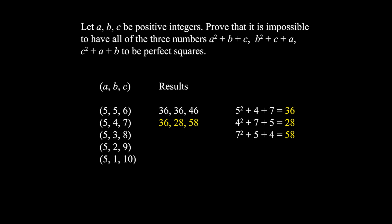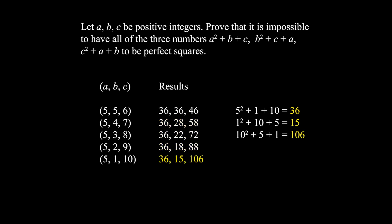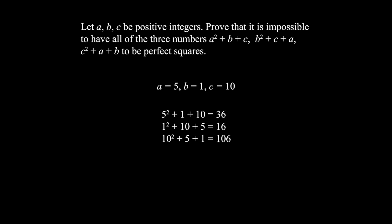We can calculate all the other values pretty easily, making sure not to make mistakes. Unfortunately, none of the examples result in 3 perfect squares, and only one of them results in 2. 5, 1, 10 gives us 36, 16, 106. Let's take a closer look at the last example here. Again, the first two values are squares and the third one isn't one.